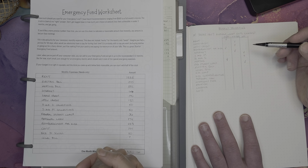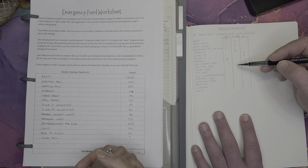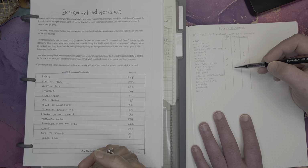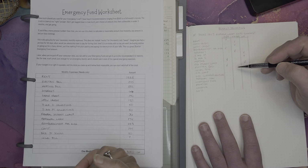I can't believe there's any in the no column. These are all so vital. But I mean, if there isn't enough money, there isn't enough money. Electric bill, truly vital. Can't even turn on the stove without it. Can't do anything without electricity. Okay, legal bill.